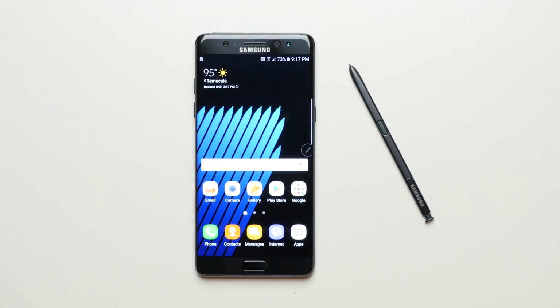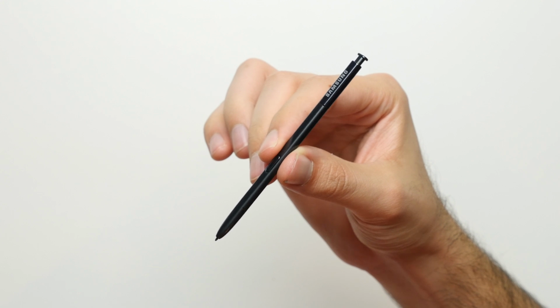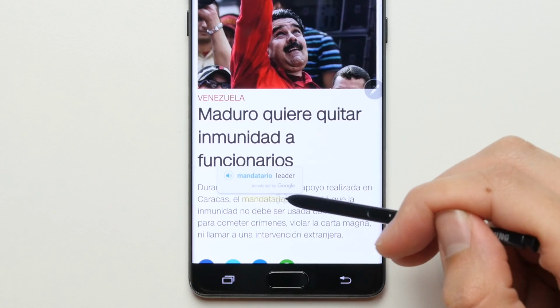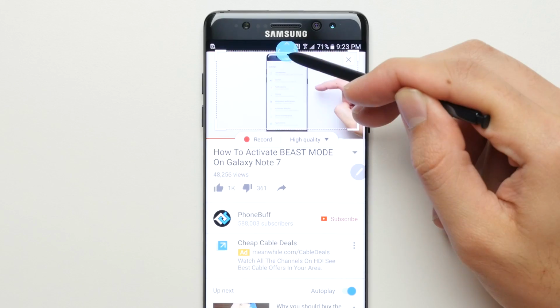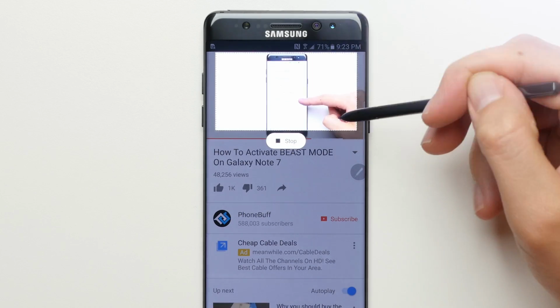Reason number 5, S Pen. Alright, so the most obvious advantage the Note 7 has over the S7 Edge is the S Pen, but it's not just the stylus itself that makes the Note 7 stand out. Really, it's the software that comes with the S Pen that makes it special, with awesome features like being able to translate text on the fly to easily creating a GIF from any non-DRM protected video.